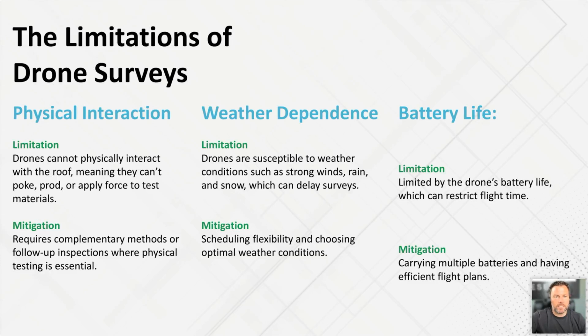Also, weather dependence is a pretty significant thing. The bigger the drone, generally, the more inclement the weather it can fly in, but there are obviously limitations. Think when you're capturing images of a roof, say in an automated flight, and there's a wind gust of above 25–30 miles an hour, that can just throw off the sensor ever so slightly. So when you get back to the office, you process the data, you can just see some drift in the imagery. So we try to avoid certain weather conditions.